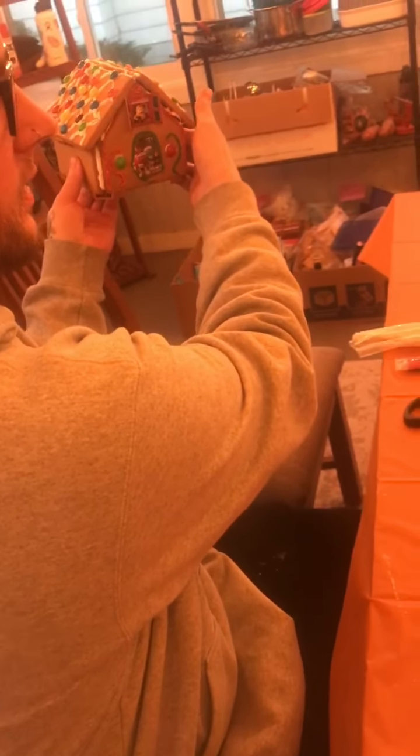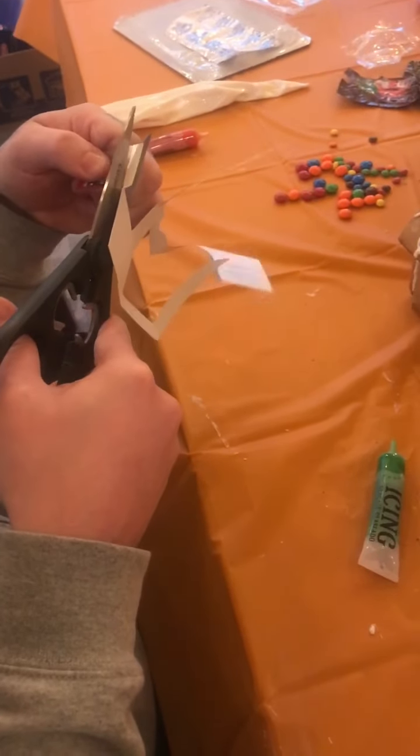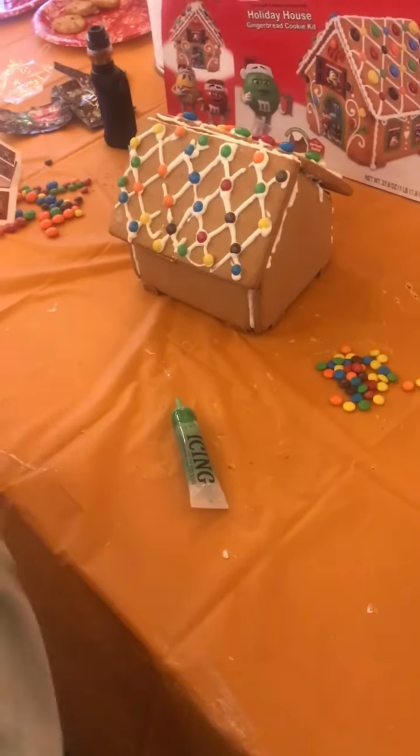Yeah. This one is not easy to work with. Oh, it looks so cute. Yeah, so it's going to be the only Christmas decoration in our house. Very difficult. It's so cute. Look at theirs. Theirs is so good. Yeah, our house is stylish.